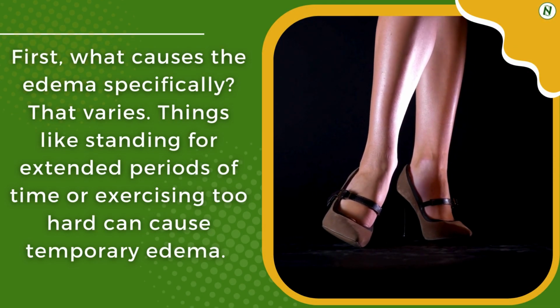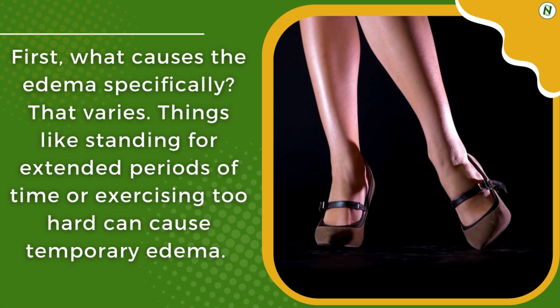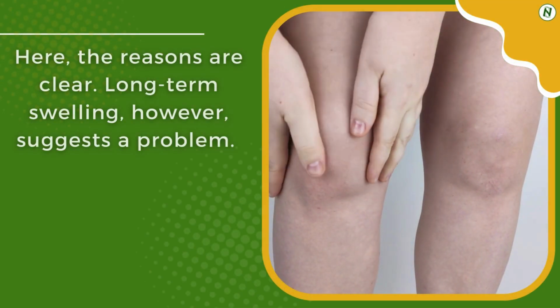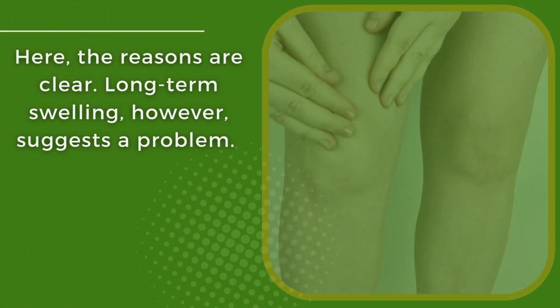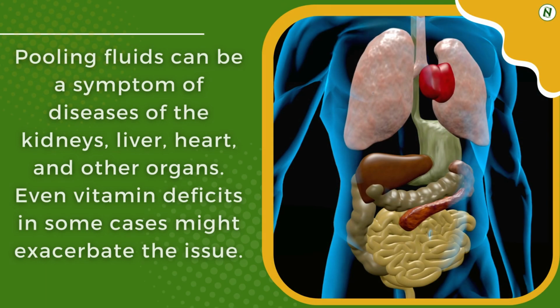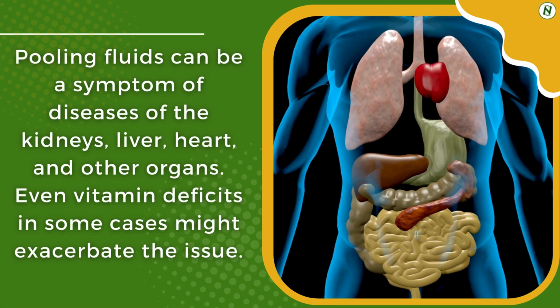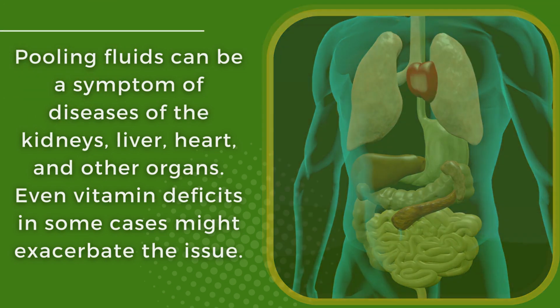That varies. Things like standing for extended periods of time or exercising too hard can cause temporary edema. Here, the reasons are clear. Long-term swelling, however, suggests a problem. Pooling fluids can be a symptom of diseases of the kidneys, liver, heart, and other organs. Even vitamin deficits in some cases might exacerbate the issue.